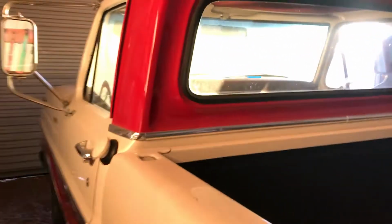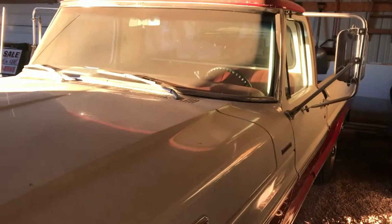So for Dad's new project, we'll see how far we can get with it. I'm not sure what his exact plans are. I'm not sure what he plans to do with this new Ford that he's gotten. Guess we'll see.